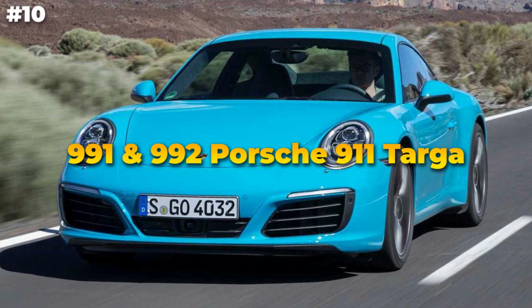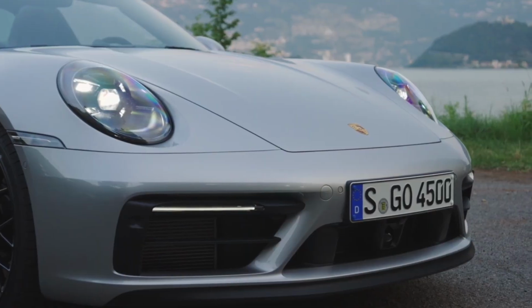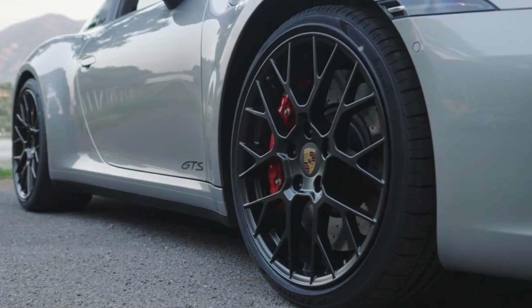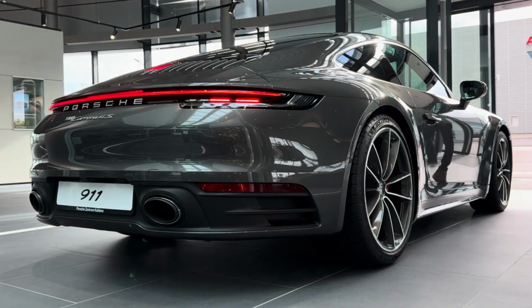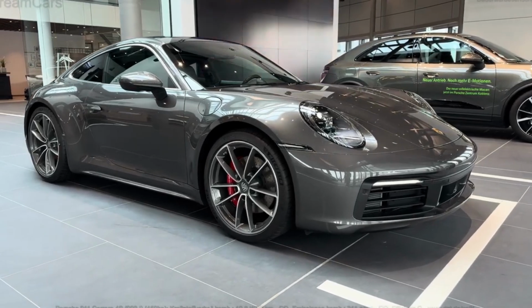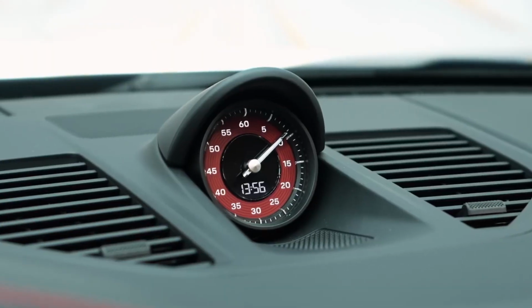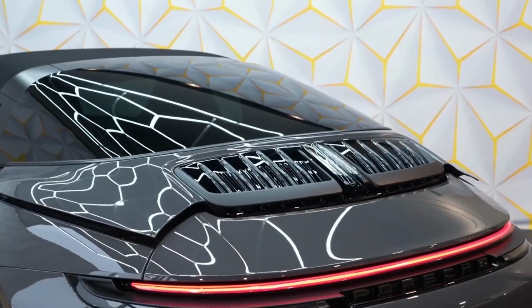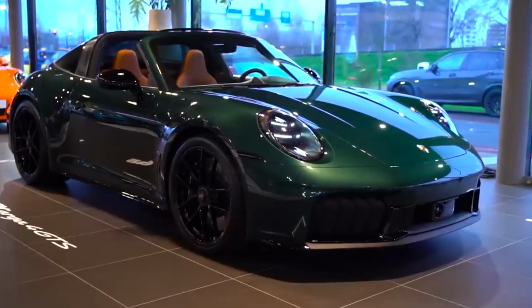Number 10, 991 and 992 Porsche 911 Targa. Modern Porsche 911 Targa models, especially the 991 and 992 generations, are stunningly over-engineered for what they do. Unlike traditional Targas with a simple removable roof panel, these models have a robotic ballet of motors and mechanisms that fold, lift, and slide the entire rear glass and roof panel, all just to open the top.